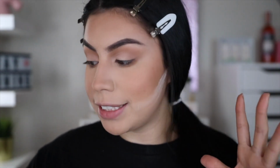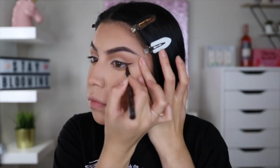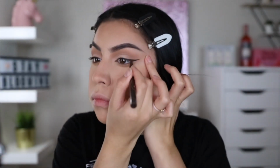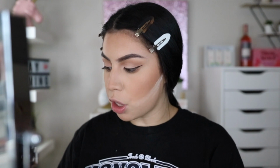So now I am going to do some liner. Desi used a brown liner and I actually have a brown liquid liner. I've just never used it before. So I'm gonna attempt to do a brown liquid wing liner. Alright guys, so I think I did an okay job. I don't want to make it too dramatic because it is a brown liner, so I just need it to be chill. So I'm going to go in with some lashes.